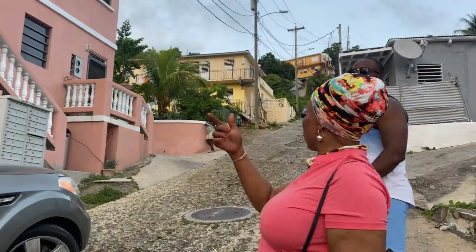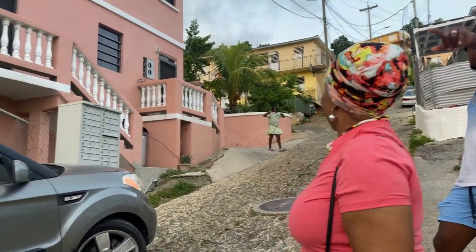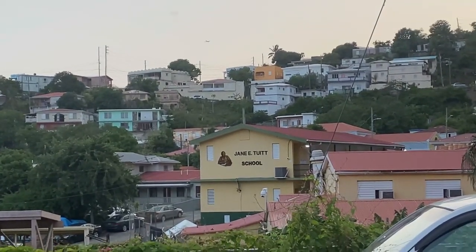Come. You want to see daddy's school? Right there. This is my elementary school. She got so big. That's daddy's elementary school when he first moved to St. Thomas.